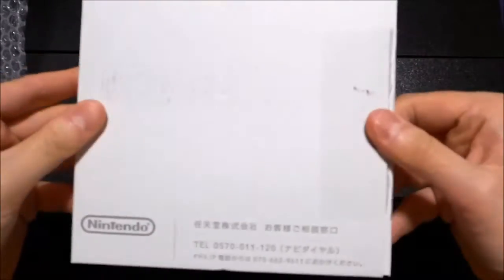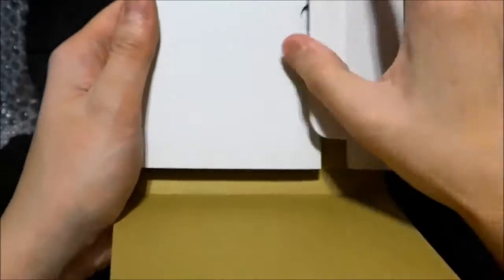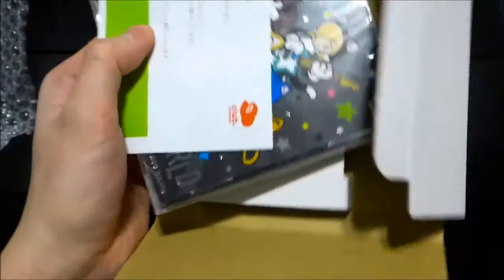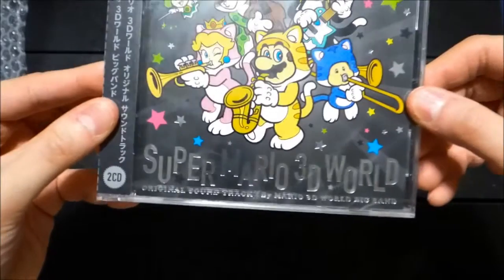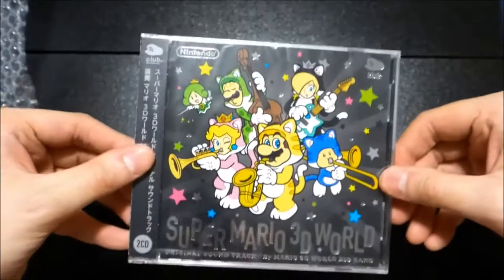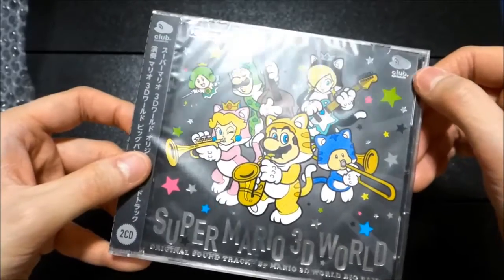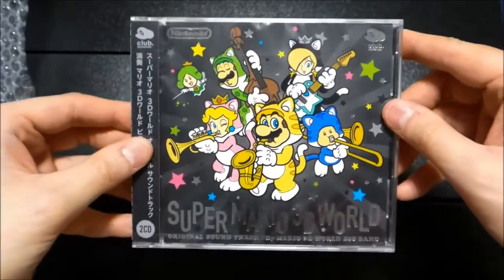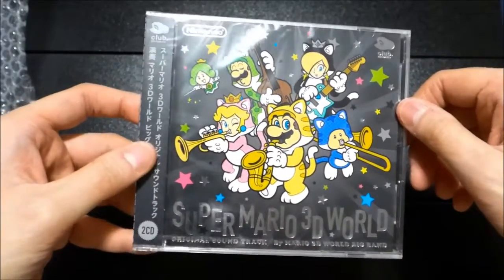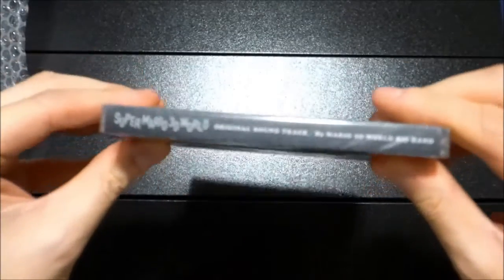Next one, same way of packaging with this really cool box. It's very protective. And here we have another thank you note, and this is the Super Mario 3D World original soundtrack by Mario 3D World Big Band. And what's cool about that, this has a really nice silver embossed Club Nintendo logo here. It's really glossy, really nice. The artwork is pretty cool in this one as well, with all the various Nintendo characters and cat suits in a band. So if you have played the game, you realize that the music is really phenomenal for this game, and highly, highly recommend it. So give it a go and listen to that game.